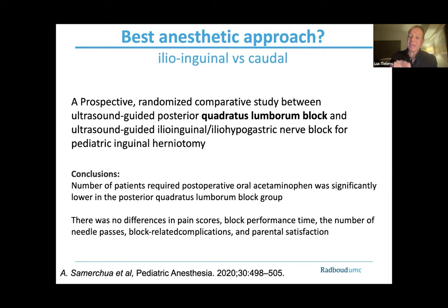That's the same as the article in 1983 telling us that if you do an ilioinguinal block compared to caudal block, yes, the ilioinguinal block needs a little bit more acetaminophen. That's the same as when they compared it 10 years later. Yes, they need a little bit more acetaminophen, but you can send them home earlier. So this block doesn't change the situation between caudal or ilioinguinal. Then it would be caudal or quadratus lumborum, or then it would be quadratus lumborum or ilioinguinal.